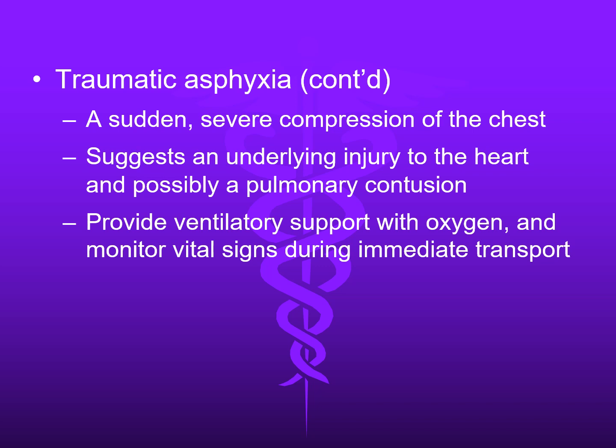So, back to traumatic asphyxia. That sudden severe compression of the chest suggests an underlying injury to the heart and possibly a pulmonary contusion. In this case, these are patients that we provide ventilatory support with oxygen, monitor their vitals during immediate transport. Again, these are patients that you may have to do CPR on. Make sure you have enough crew members with you. And if you have mechanical CPR devices, think ahead early. Get them into the CPR device. Don't turn it on, but just prepare for the possible need.